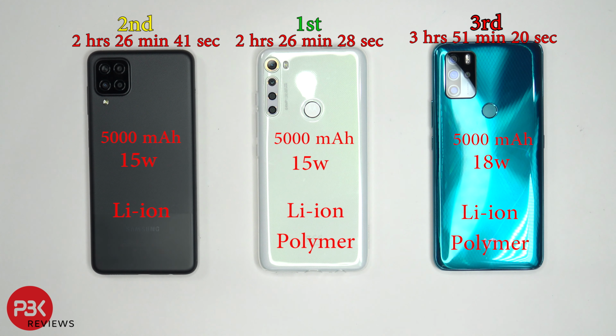Something I found interesting was that the Motorola One Fusion Plus was charging a lot faster than the other two phones, and it had quite a lead on them. But once it reached 80 to 85%, it significantly got slower. Every percent of a charge was taking much longer to gain, especially when it got to 99%, the last percent took a very long time. And as you saw in the video, the Galaxy A12 caught up in that time and nearly finished right after.